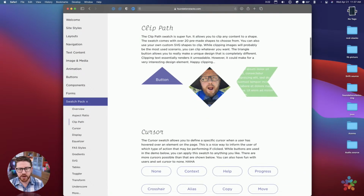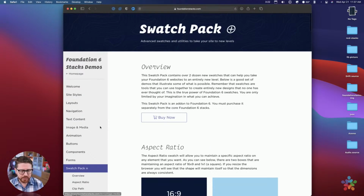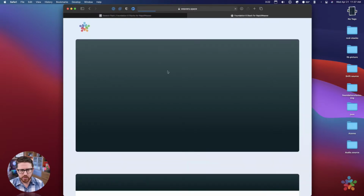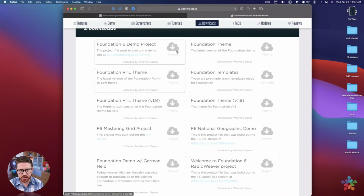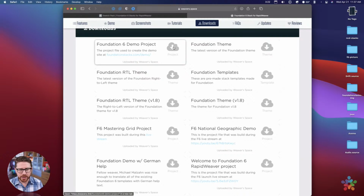Hopefully you guys have downloaded the project file for this. You can follow along if you want. If you didn't, you can go over here. There's a free download section. If you click on that, that will take you to the download section on the Foundation product page on Weaverspace. The very first one here is actually the Foundation 6 demo project. I should probably make it show up after the themes maybe, but anyway, you can download that.